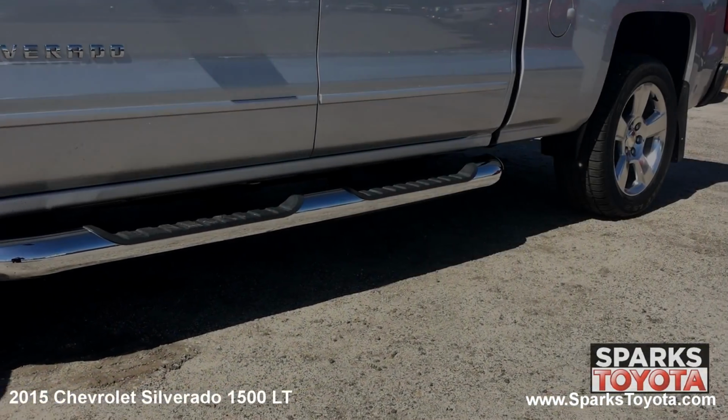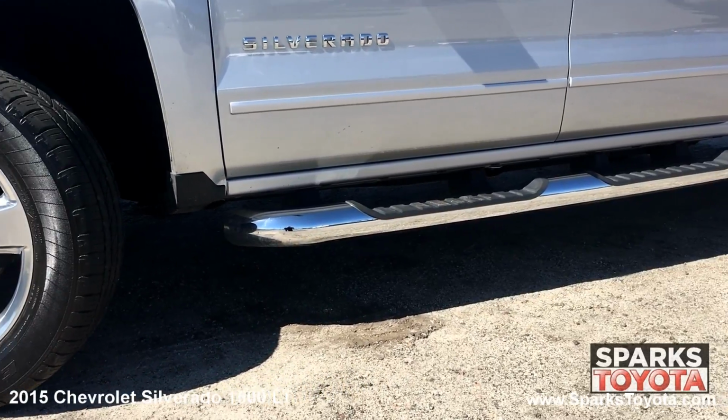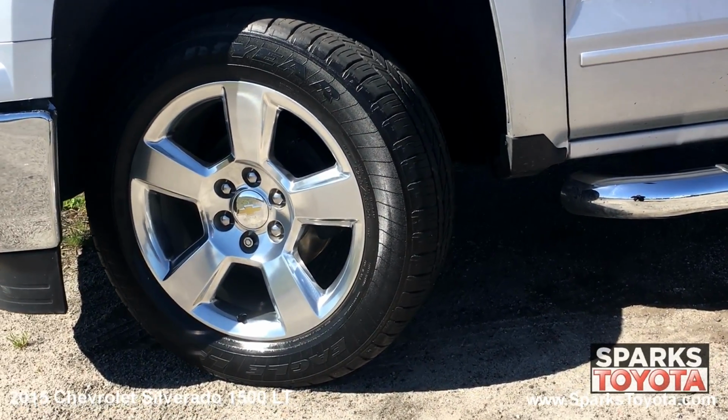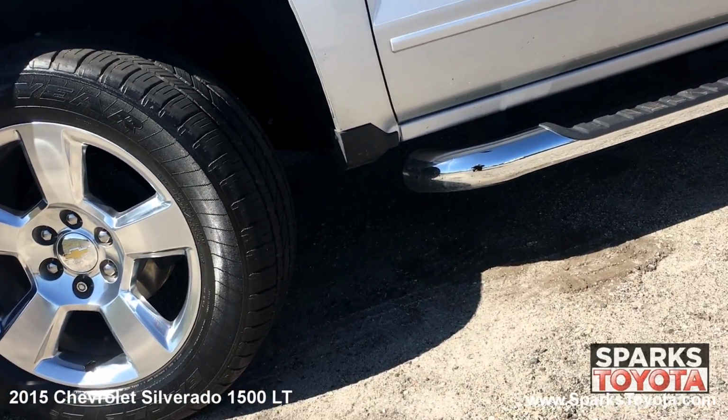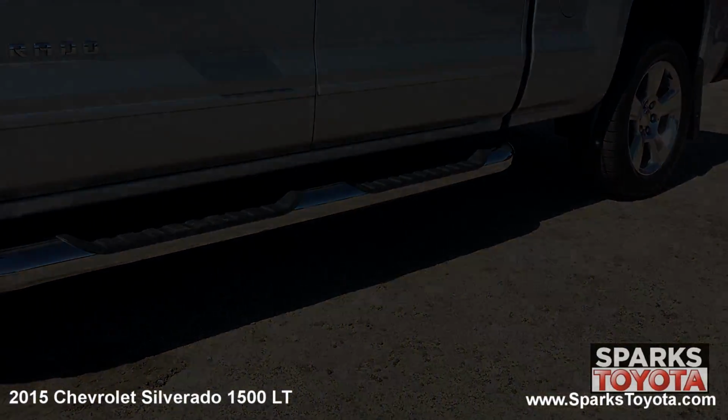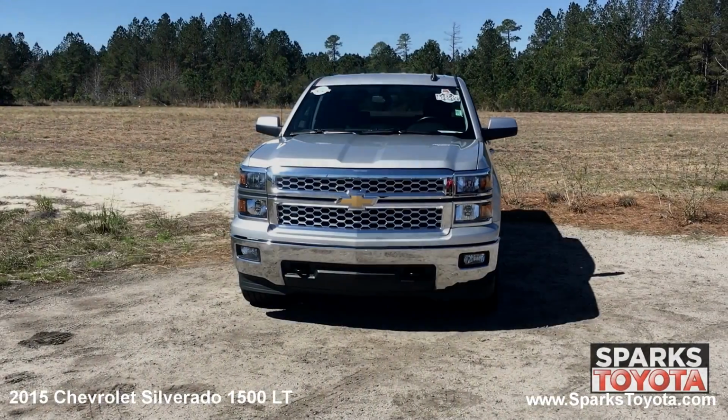This Silverado has 17-inch bright machined alloy wheels and all-season tires with lots of tread left. There's also a full-size tire, rear splash guards, and tire pressure monitoring system for convenience and safety. As you can see, this Silverado is in great condition.